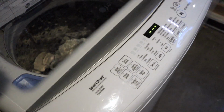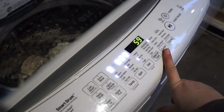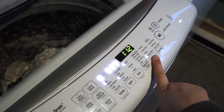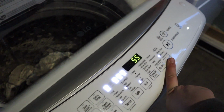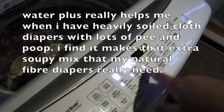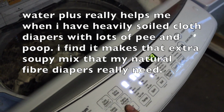So what I'm going to do is, for me, I'm going to choose the simplest cycle. And this is one of my shortest cycles. I guess Speed Wash is my shortest cycle. I've never tried Speed Wash. I just normally do normal. So I just do one simple wash to get them clean, and I hit the Water Plus button.